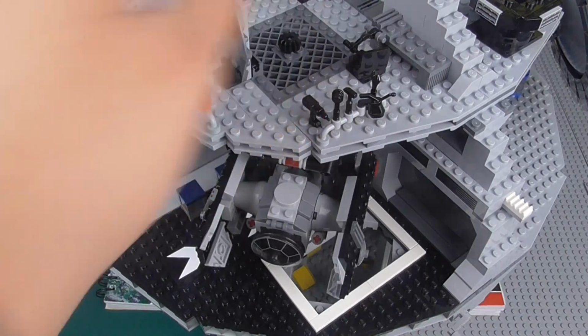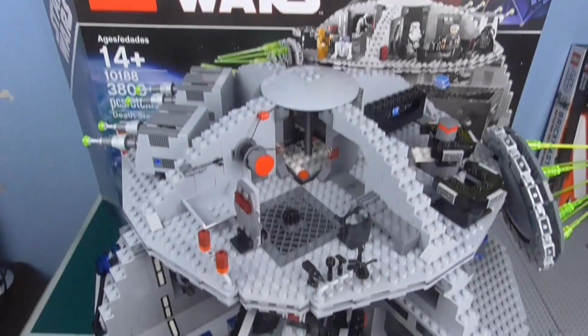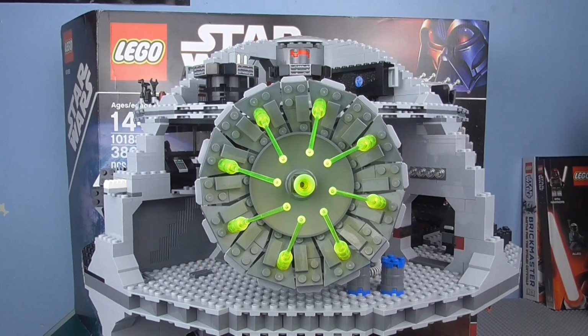But yeah, that's basically it for the exterior section. That's more or less it for the top layer. I think now let's move on to the next layer, which is of course the absolute main layer where all the stuff is happening. Alright, so now moving on to the middle part.